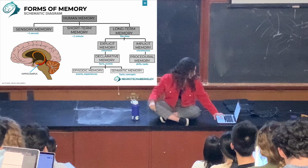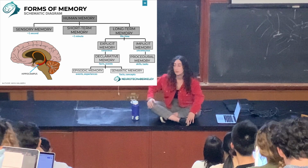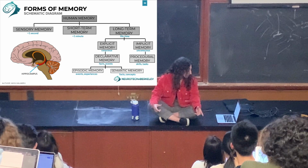Diagram of how human memories split up. So we have sensory memory. So for example, the temperature in this room maybe is an example of that. Short-term memory, which I'm assuming most of what I'm saying is going to be in your short-term memory. And then we have long-term memory, which you'll remember forever. And that can be split up extensively. We have explicit, implicit, which I just went over, declarative, and procedural.